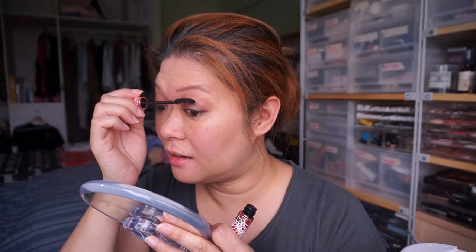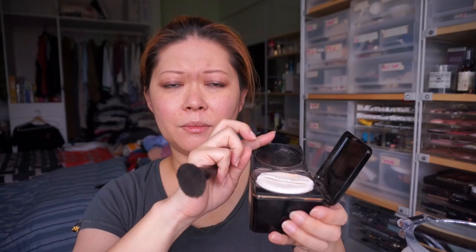I need to do more of a mask, because I'm not sleeping, and you can see my dark circles under the eyes are so strong. Okay, I'm going to use this. This is the color. I think this is the so-called salon size, because it's a face powder, but I use it as... you know why, right?